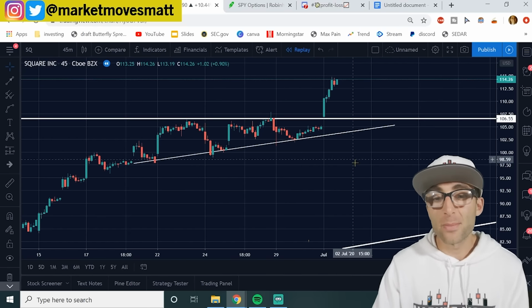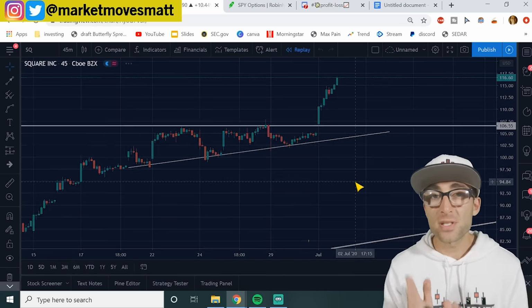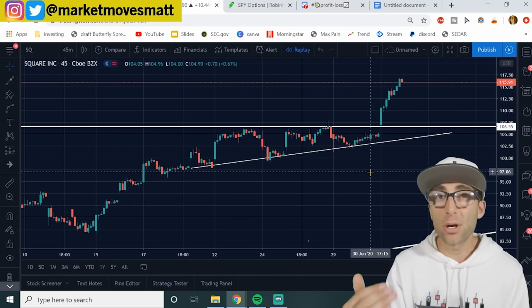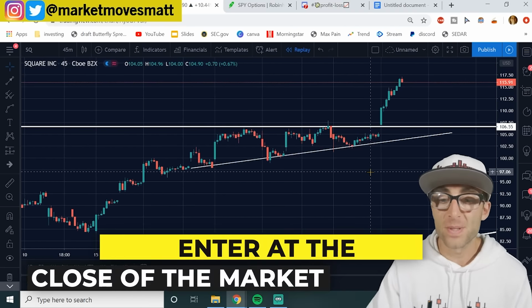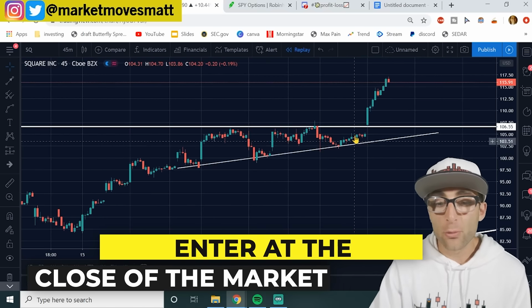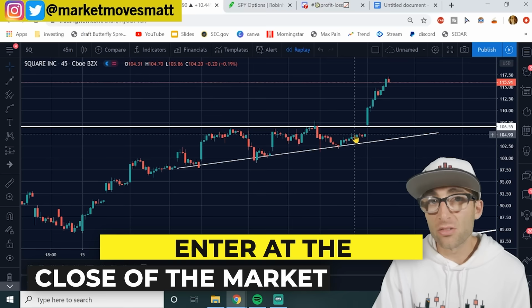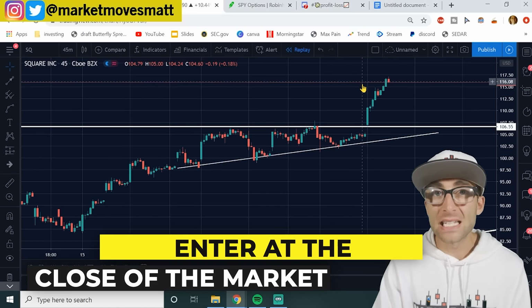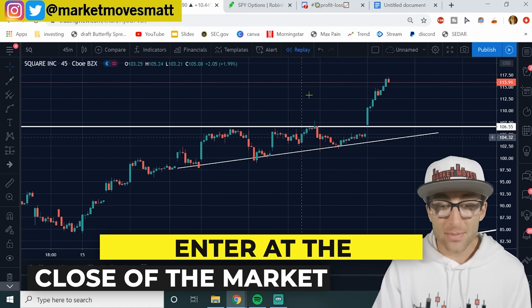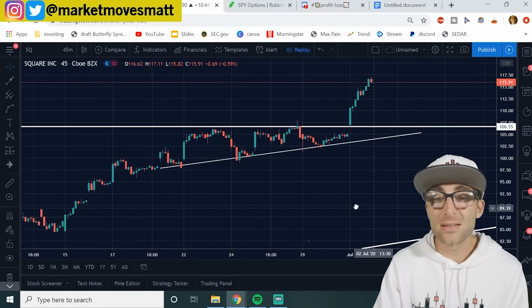That's the most important part about this strategy. We need to enter towards the close of the market because we could get a gap up. And a gap up could be 300, 400, 500% depending on your pattern and the extent of the gap up. So right here, we went from 104, 105, all the way to 115. That's a 10% move in a $100 stock. If you look at the options I posted, that was 1,000%.